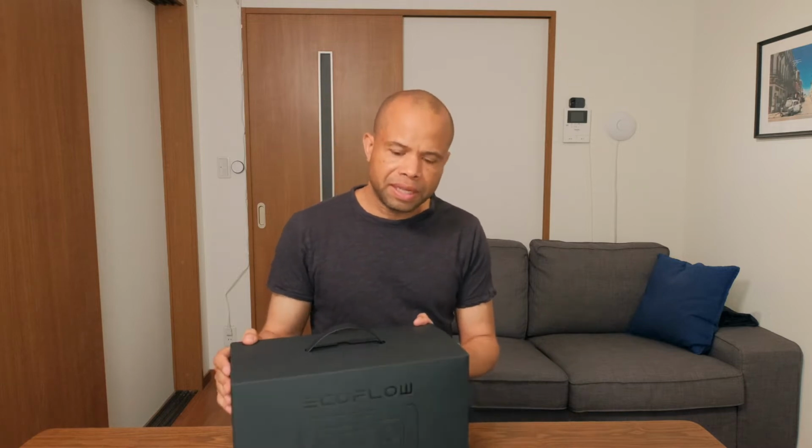Just a disclaimer, I purchased this EcoFlow RIVER Mini with my own money. It was not sent to me by anyone. So this review is mine and mine alone, without any external influence.